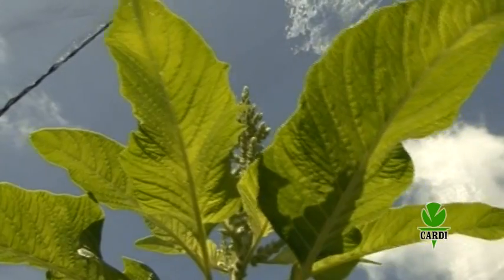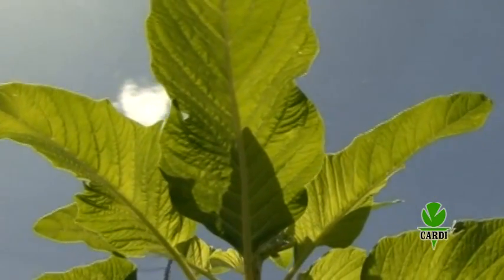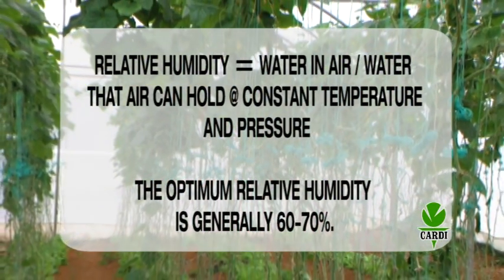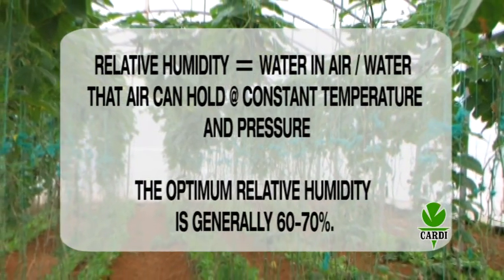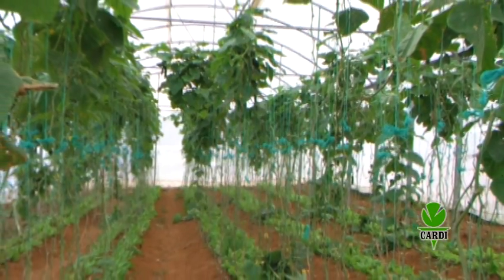Water within the air surrounding the plant canopy must also be taken into account due to the effect that it has on the plant. Relative humidity is expressed as a percentage and may be calculated by dividing the amount of water in the air by the amount of water the air could hold at constant temperature and pressure.